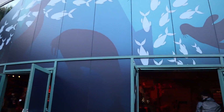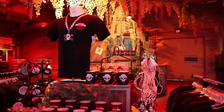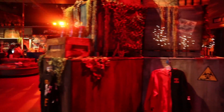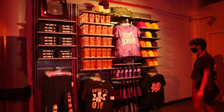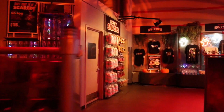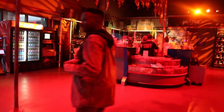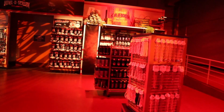Before we do any houses, we're gonna head into the official Howl O Scream gift shop over here. If you want air conditioning, this is the place you need to be at. A lot of the same merch from the entrance of the park. It's a lot quieter in here and some more theming as well. Some different cups over here, some skulls, some more shirts, Blinky stuff. They got food, towels, they have everything here.